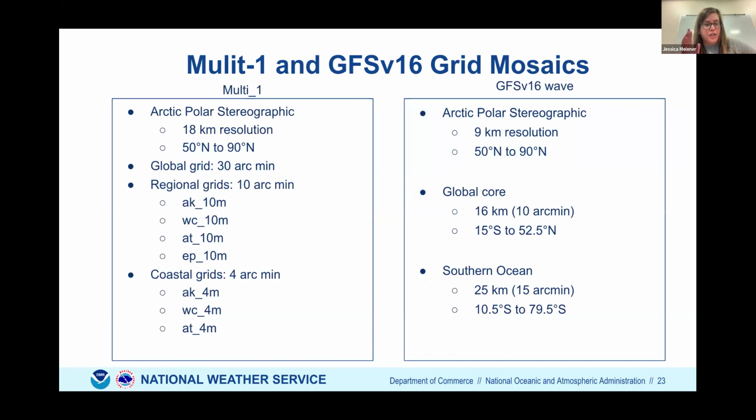So just for reference, here I've got all of the multi-1 grids and their resolution. And then here on the right is our GFS V16 grids. So we have a 9-kilometer polar stereographic cap, a global core of about 16 kilometers, and then the Southern Ocean is about 25-kilometer resolution, and we have that multi-mosaic grid.